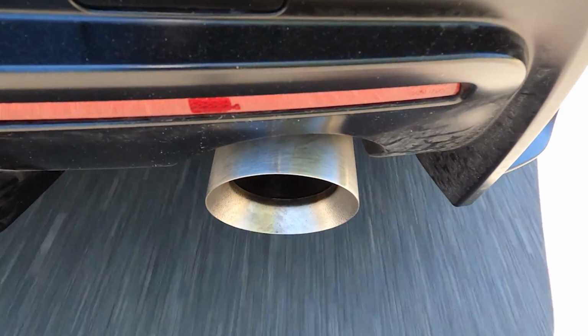And when you put it in sport mode, the exhaust really opens up and you get tons of pops and bangs and burbles. It sounds like distant machine gun fire when you lift off the throttle.